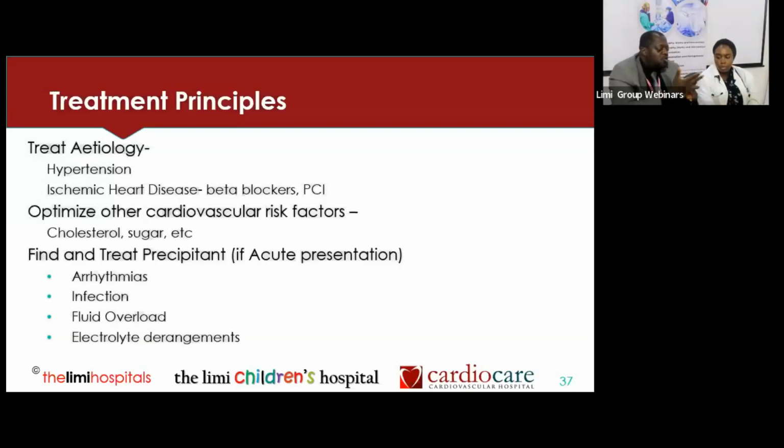So you want to make him better from his symptoms of the fluid congestion, the edema, the dyspnea. So you have to take care of the symptoms. You have to take care of the underlying cause. You have to look at the precipitants, and you now have to look at other cardiovascular risk factors before thinking of any other thing. So to make heart failure patients better symptomatically, what do we need?